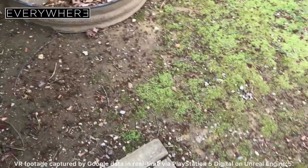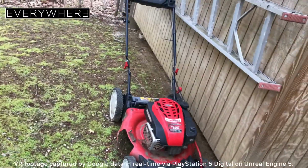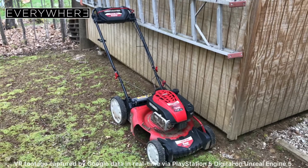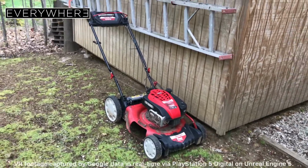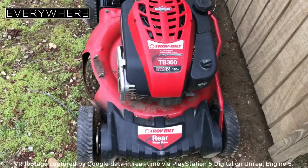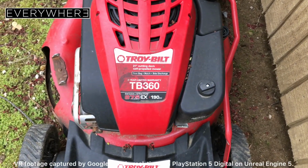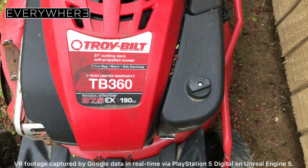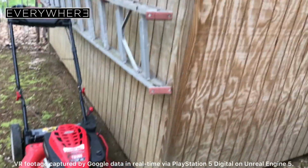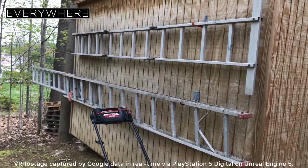This is the backyard. This right here, that's the lawnmower. That lawnmower still works. It sleeps now and it is not used, but that was the lawnmower that we used before. Troy built TB 360, 21-inch cutting deck self-propelled mower. A mulching lawnmower.